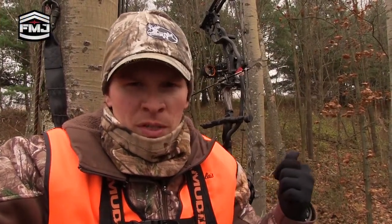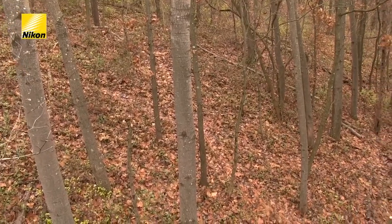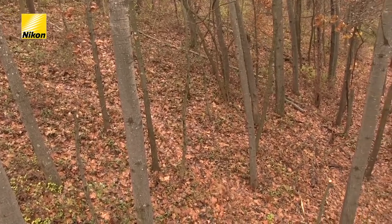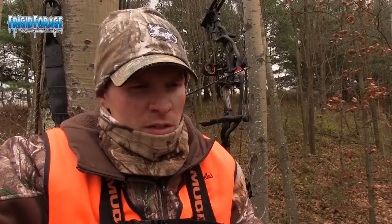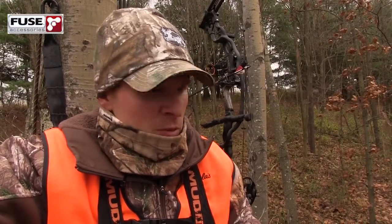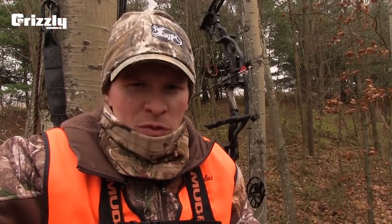I got a pretty heavily used trail leading up to this bean field, big and beastie field, coming out of the bedding. But the plan is, being in mid-November here, that the bucks are going to be crossing these heavily used doe trails, and they'll cross-check them. This is a pretty good funnel. It's just a matter of if the deer are going to be moving this windy.